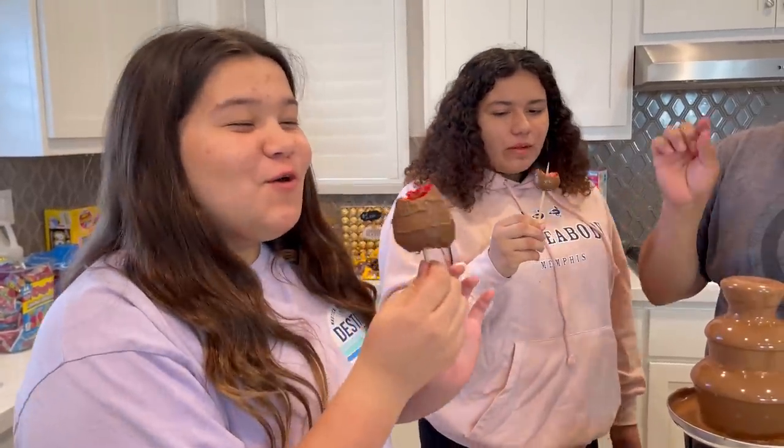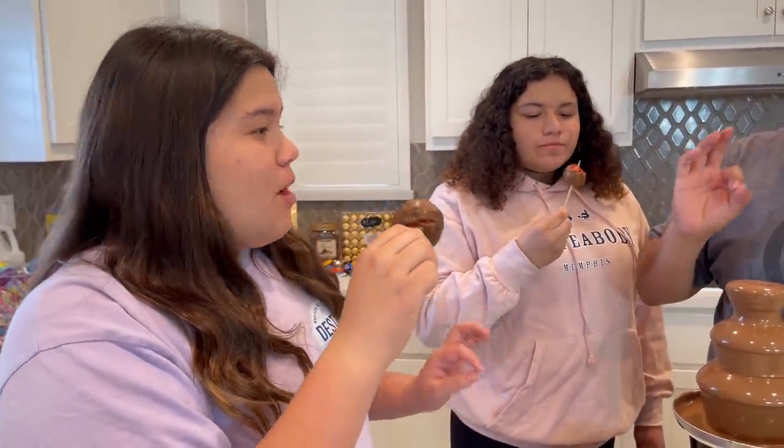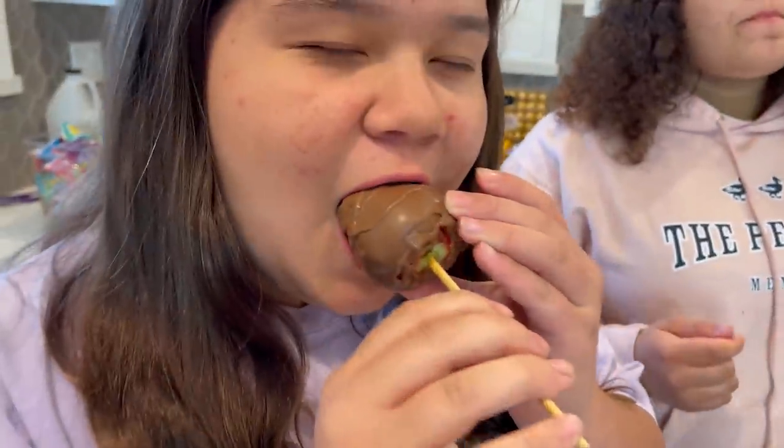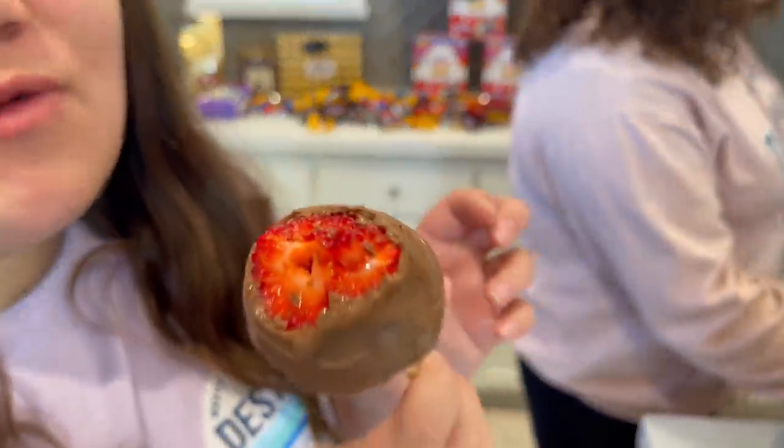We have chocolate fondue. Extra. Look at that, guys. The berries are so juicy in the chocolate layer. That's how you prepare. Mmm. Like these guys.